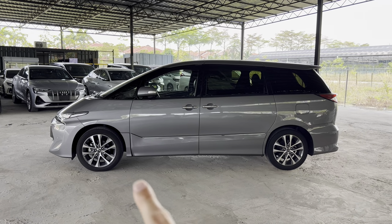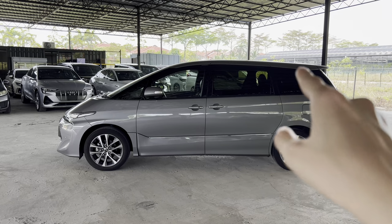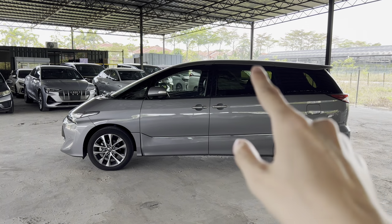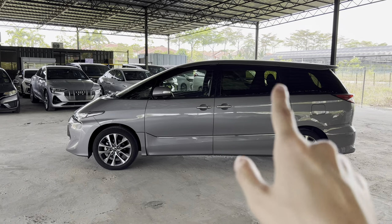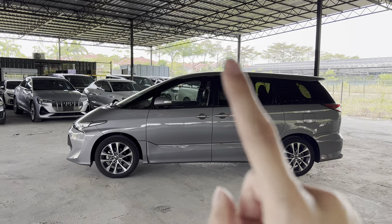As you can see, since the first generation until the last one, this is the third generation, they remain the same shape, which is less boxy. I call it, the aerodynamic is better. And it was launched almost 20 years ago, 2006.